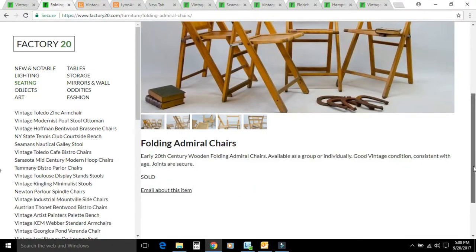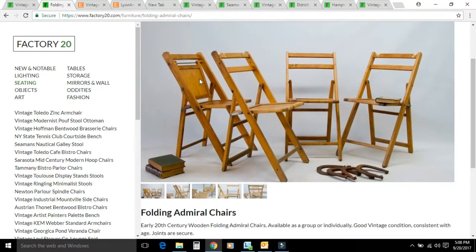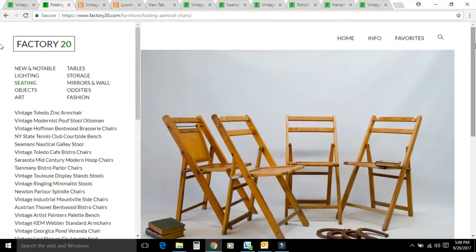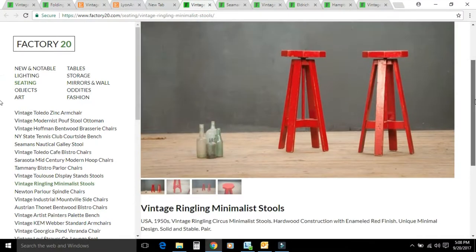He called this one Folding Admiral Chairs. I like this one because this one has the back, but these three are missing the back. But he's actually sold these, and I imagine they sold for the same money. So what I like about this guy is his description.